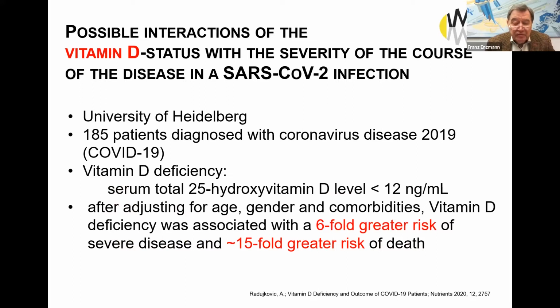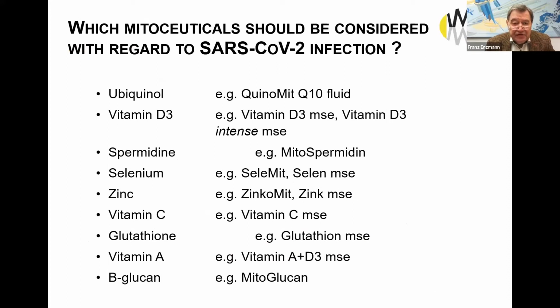Of course, what you need is a higher level of vitamin C. You see six-fold greater risk, or even 15-fold greater risk if you have a severe deficiency before. This is what we recommend, for example, for COVID infection. Of course, ubiquinone, vitamin D3, spermidine, I come to that, selenium, zinc, vitamin C, you know, glutathione, and beta-glucan. That's a very important, I come to this issue.